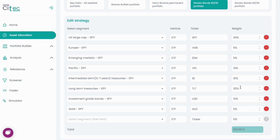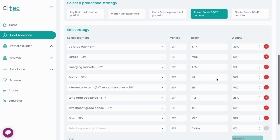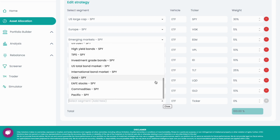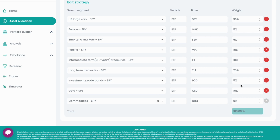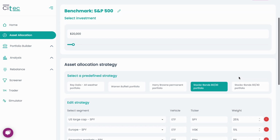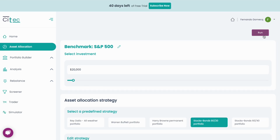Might make some adjustments here. Might reduce a little bit my investment in investment grade bonds, and increase a little bit my investment in gold. With that, let me think if I want to have a little bit of exposure to commodities. So maybe I take a little bit off my equities, so 25% and 5% on commodities, just to protect ourselves against inflation. And with this, I have a solid asset allocation.